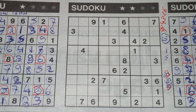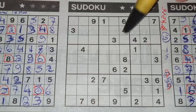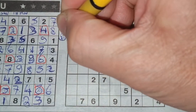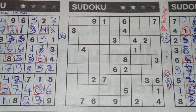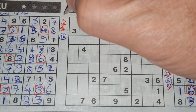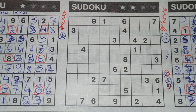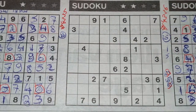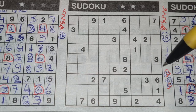Alright, before I start, I always count the printed digits. Well, this one has 26 printed digits. Correct me if I'm wrong. And this will be number 4, 3, 5. Alright, so let's get started. Let me see. Which number can I pick?